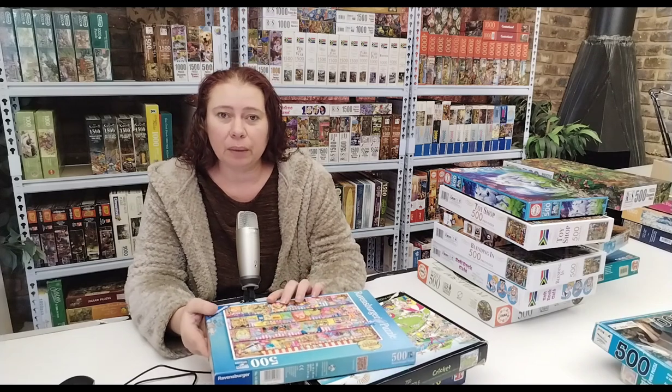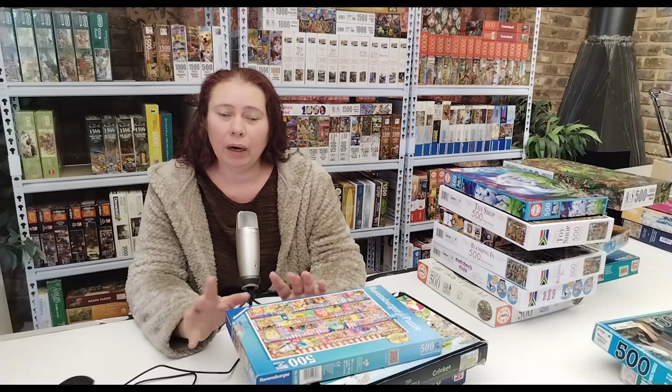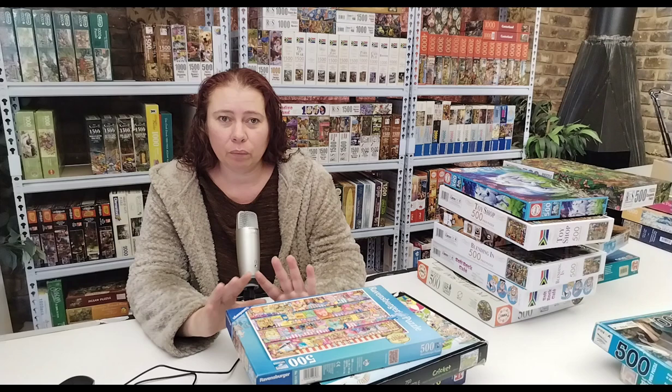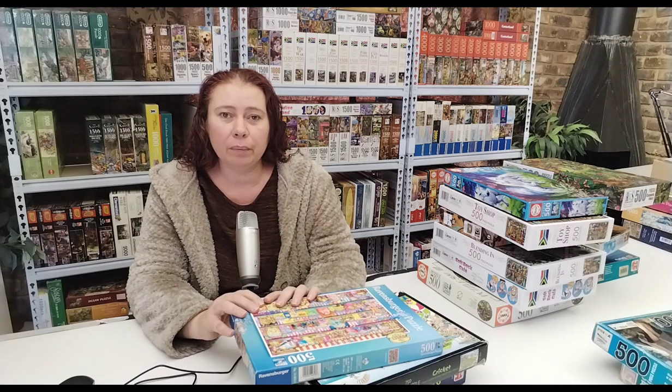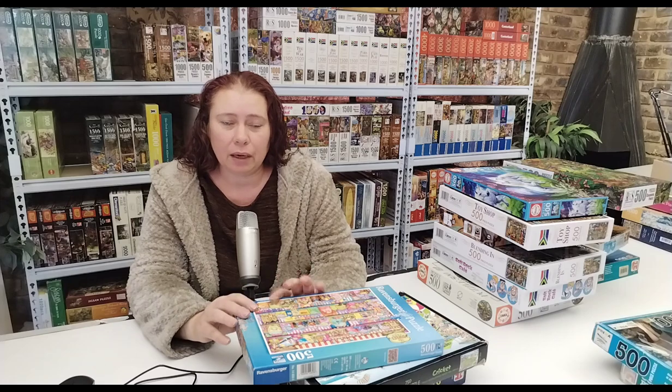The rules of the Puzzle Olympics state that you can have one piece per 100 pieces missing. Then you can still contribute to the Olympics. So that's basically 1% of the puzzle, the piece count.